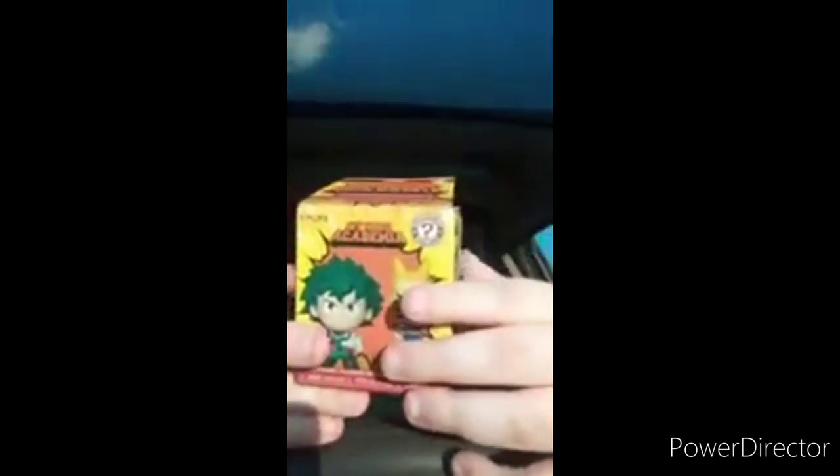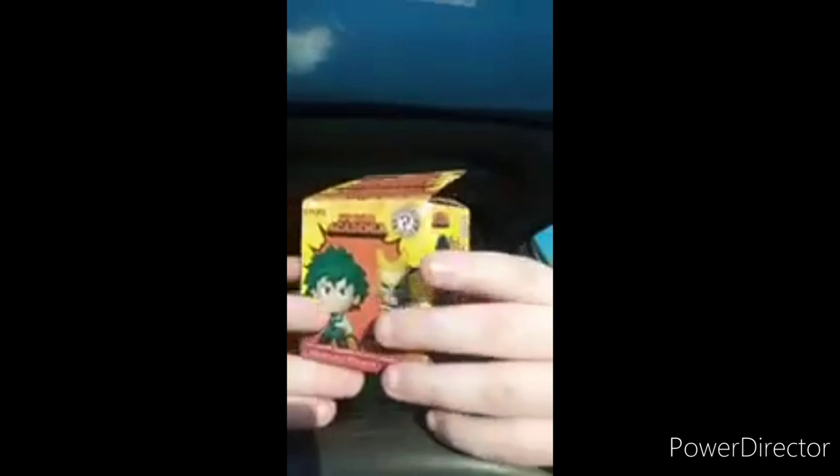Oh, cool! Oh man, I always wanted one of these mystery minis. It's actually from My Hero Academia, so it's kind of like the Marvel and DC ones. You can see right here it says exclusive, and there are the characters on the back of the box. You get a 1 in 6 chance of All Might.